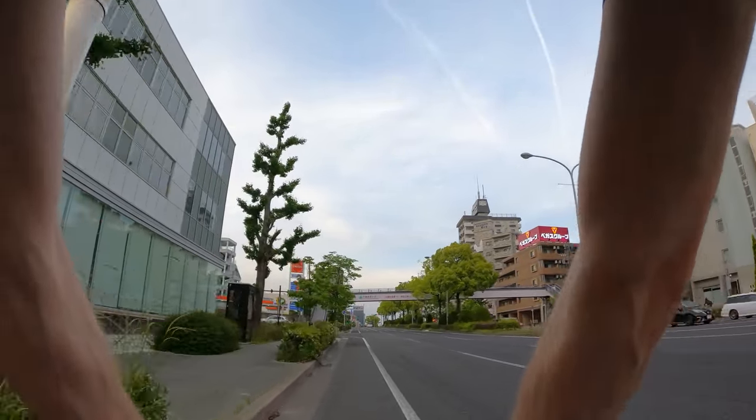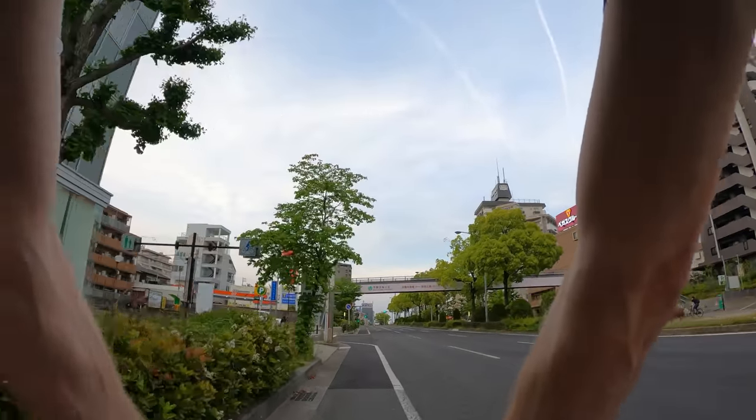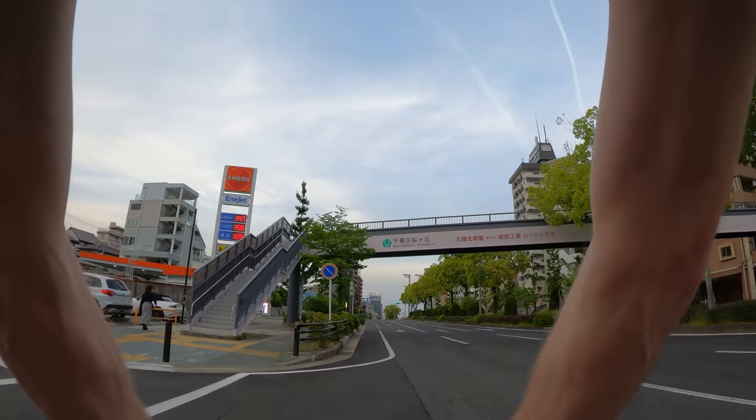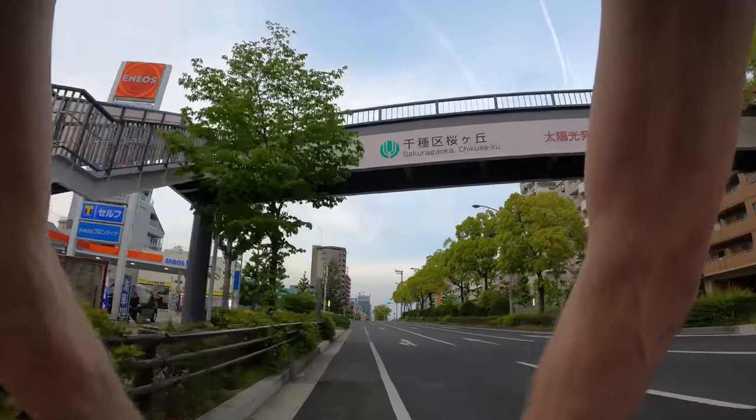All right, we're almost done with this last big hill. Actually, I think we have one more small little hill after this, but that's okay. Good workout.